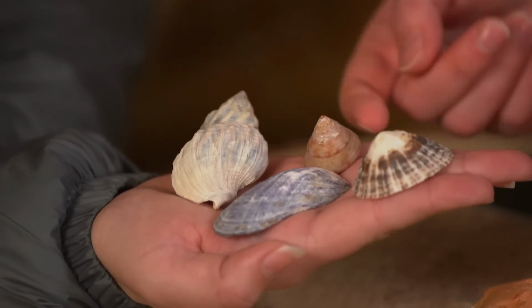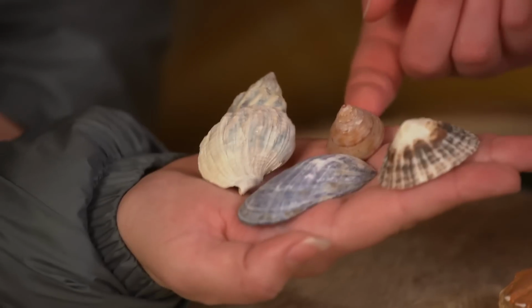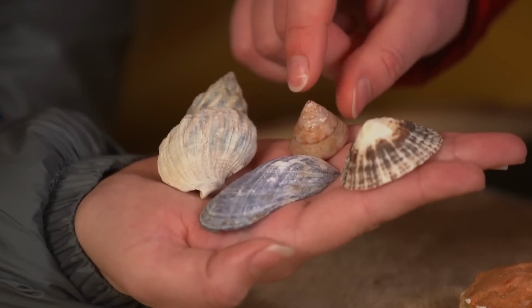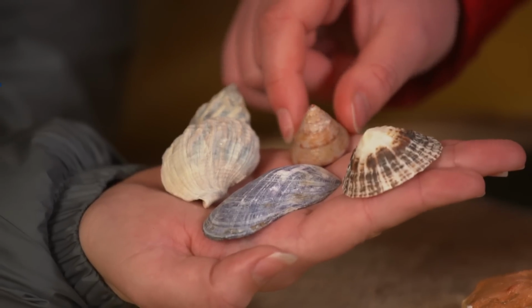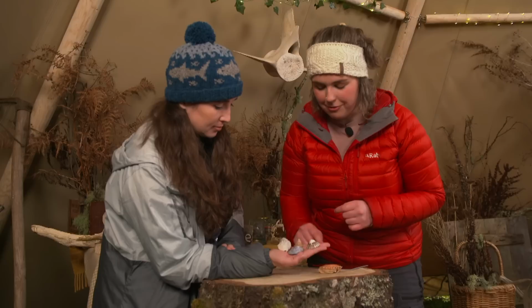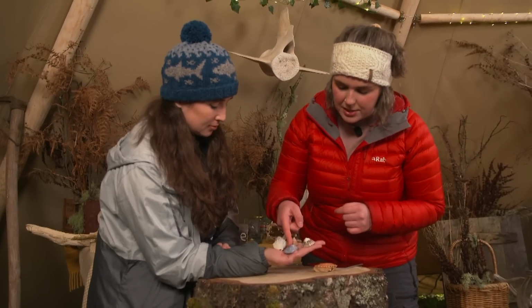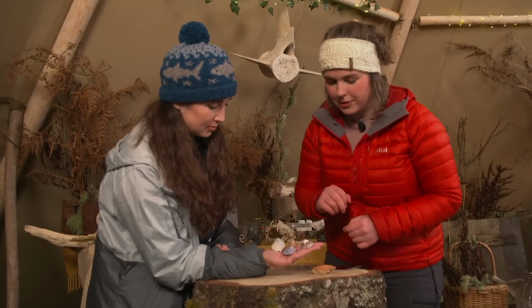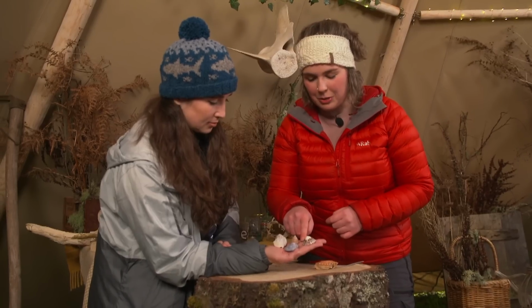A painted top shell. It's one of the biggest top shells that you'll see around the UK. You'll see lots of the smaller ones rock pooling, but this is beautiful. Normally a really bright pink colour. This one's dulled slightly, but they are lovely. And then of course you've got blue mussels. You'll see them all along the coastlines. Really, really important for water filtration. And then of course we've got a good old common limpet.